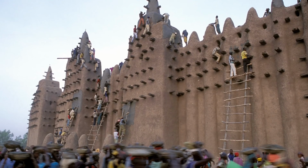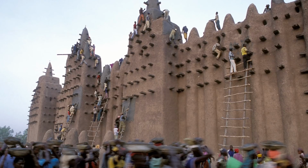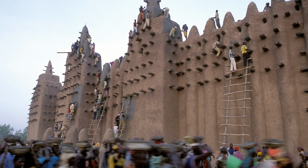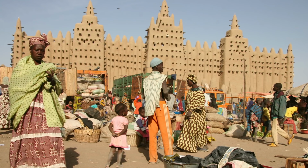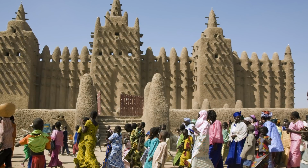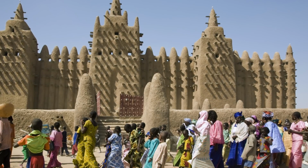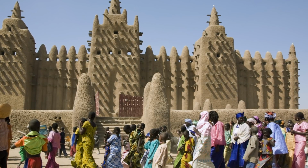All around, musicians perform and elders watch and give advice, the entire event a celebration of their faith, community, and cultural heritage. Investors have offered to modernize the building, remaking it in concrete, but those efforts have been resisted, despite the mosque being under near constant threat not just due to the climate of Mali, but also the more frequent flooding of the rivers that surround it, as well as encroaching violence and political unrest. This great mosque has always been fragile, always contingent on perpetual maintenance, and its existence will continue to rest in the hands of its caretakers.